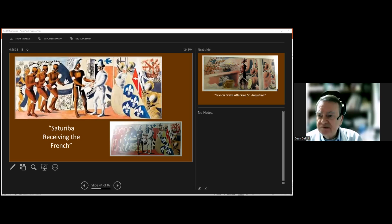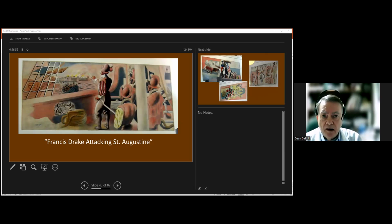So this one was Saturiba receiving the French. Saturiba was a chief of an Indian kingdom of what is now Jacksonville, when the French Huguenots explored that area in 1562. Here's another one he did, called Francis Drake attacking St. Augustine. And so these are all called History of Florida.